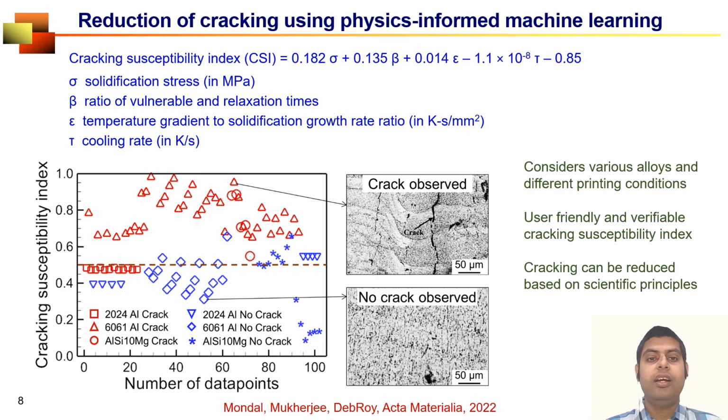What are the benefits of that? Based on these four variables, using machine learning, we can derive a simple, easy to use crack susceptibility index. You can see that here we have more than 100 data points for three commonly used aluminum alloys, and this crack susceptibility index provides a delineation that can correctly separate the experimental cases where cracks were observed and experimental cases where cracks were not observed. So you see that if we correctly use machine learning, it can give us a verifiable, user-friendly index that can be used to prevent cracks without trial and error experiments, based on scientific principle. So we can print a crack-free part in one go.